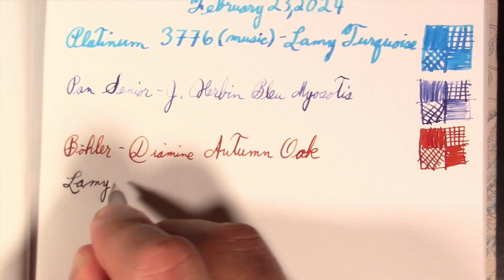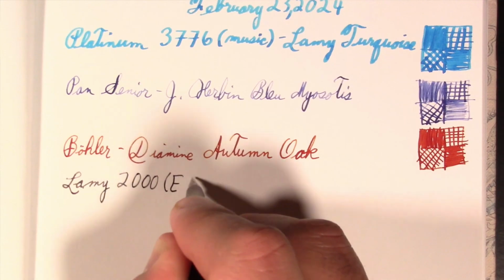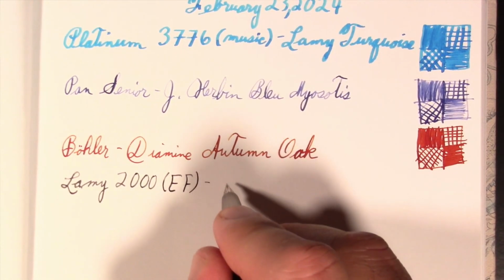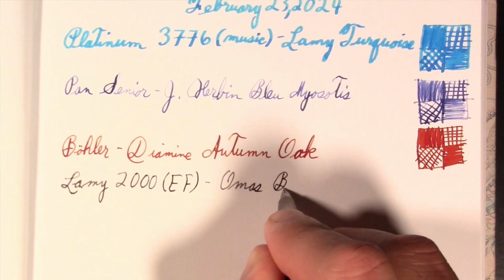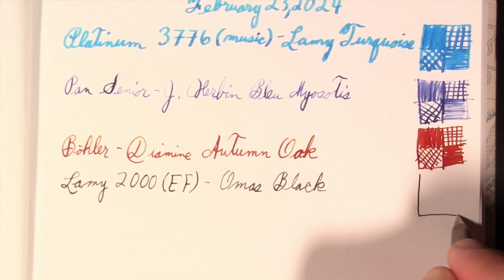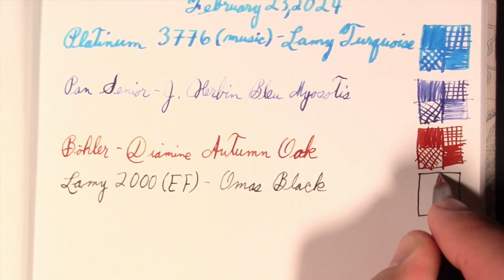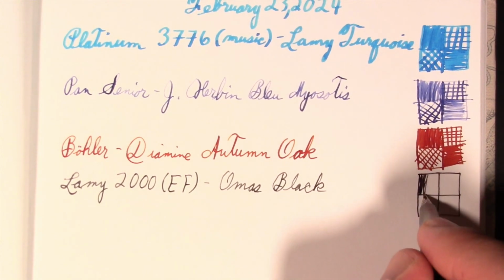Lamy, there we go. Lamy 2000. This one is an extra fine. I just refilled it last night because it was almost empty. So this is Omas Black. When I use up this bottle of black, that'll be that. Omas Black ink is no longer being made. I don't remember when they were making ink that anybody really raved about or criticized.